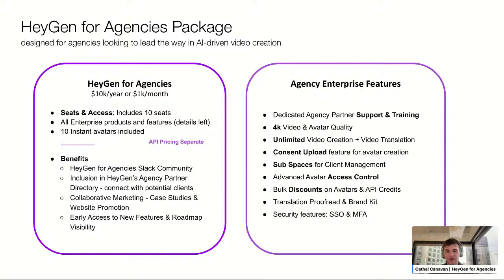Once you have this account type and you are in the process of, or have completed, your certification, you'll be listed in our HeyGen for Agencies directory, where you'll be able to connect with potential clients. There are also some opportunities for collaborative case studies and website promotion. I am going to share some examples of some of our early agency partners and case studies we've done with them.